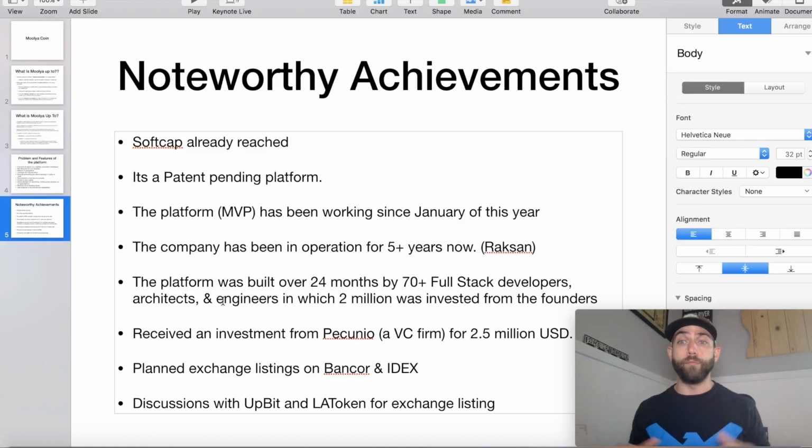They do have their MVP, which is their platform. That has been working since January. The company in itself has been in operation for 5+ years now. The Moolya Global platform, their big MVP, was built over the course of 24 months by 70 full stack developers, architects, and engineers. Also in that $2 million, which was invested from the founders themselves to build out this platform.